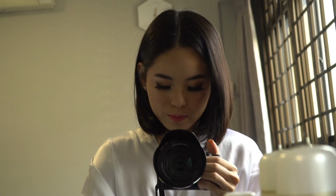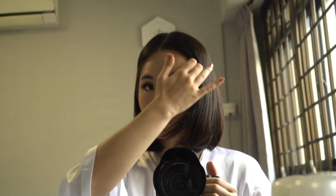For the lips, I use the Urban Decay 24/7 lip liner, and I also use Tom Ford in number 13 Blush Nude. On top of that is the YSL number 1. Okay, then after that, I just put setting spray all over my face. And yeah, this is the finished look.